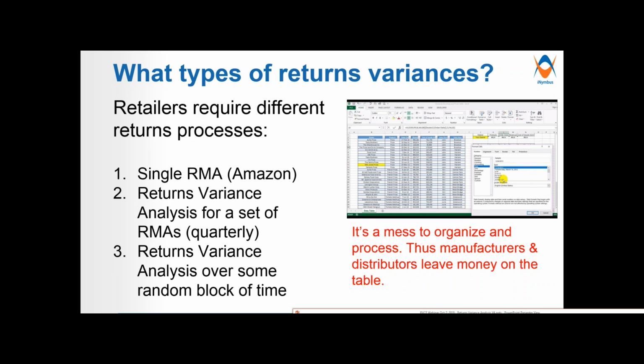You have to go and pull PODs, they have to pull PODs. With the quarterly return variances, you're pulling a massive amount of data. You have multiple price points coming through there, and then definitely higher variances as well. And so it is a mess to get organized, and often the distributors and the suppliers are leaving money on the table because it's a he said, she said, and then the onus is on you to prove that they actually messed up in returning that product to you.